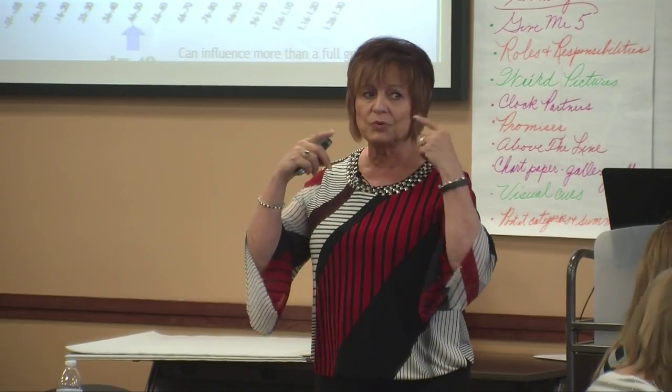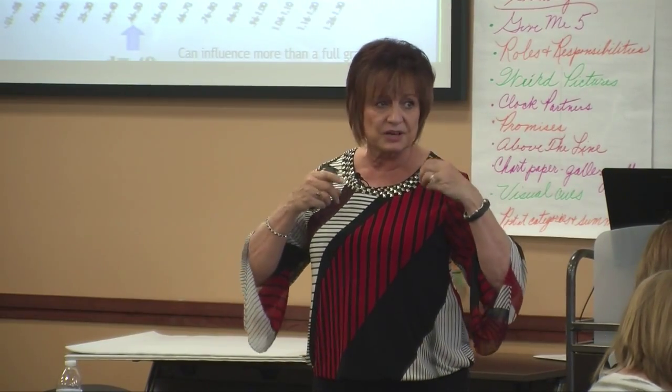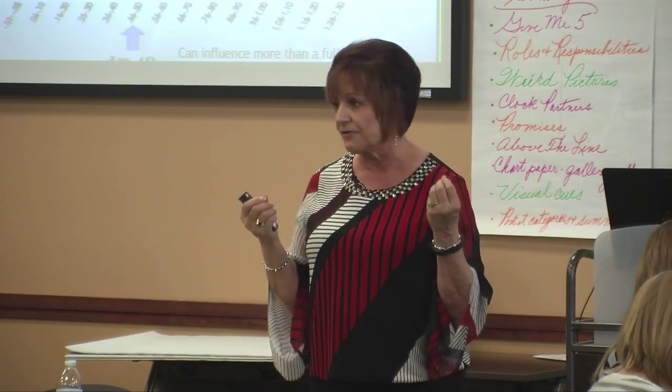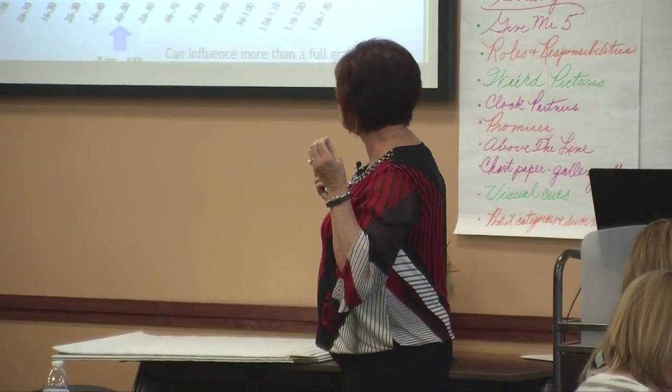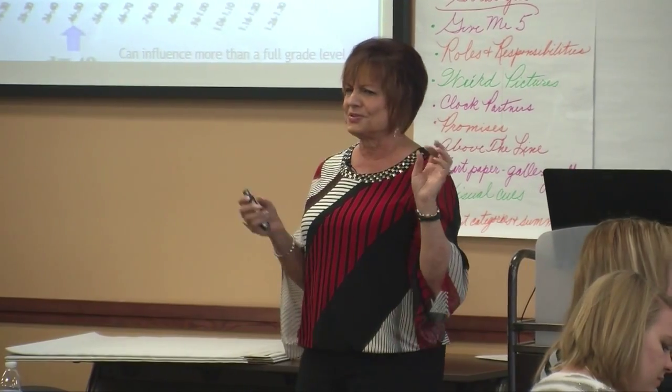The whole point of reducing the size is so that you can differentiate better and get to everybody and give more feedback. And if you don't do that, class size doesn't make the difference. Homework. Oh, this is the big one.